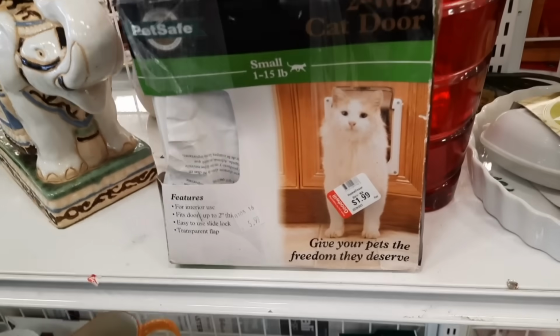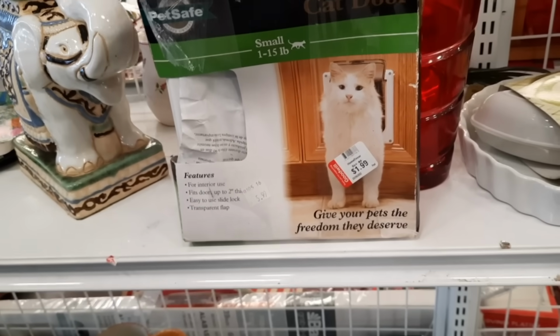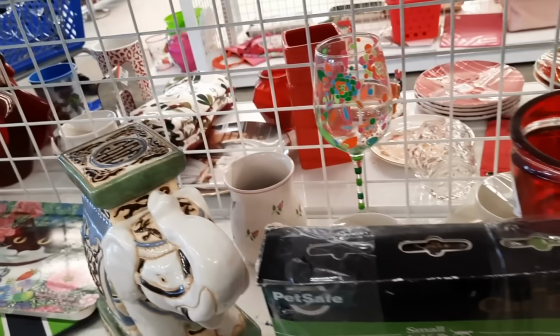Give your pets the freedom they deserve. That's how I get my exercise, by getting up and down a trillion times for the dogs to be let out.